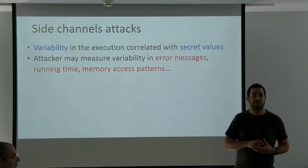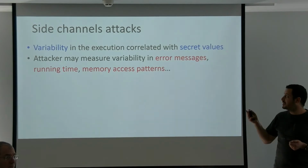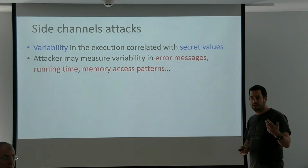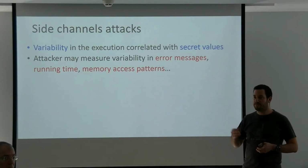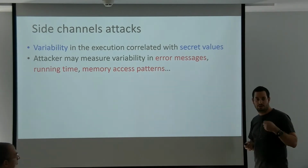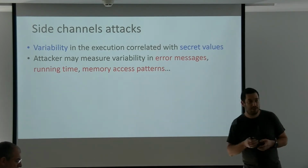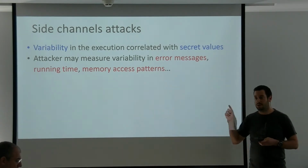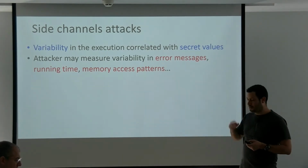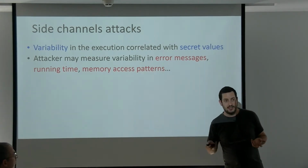And we have a lot of different types of attackers that are relevant to different types of side channel attacks. We can try to model our attackers as an attacker that may be able to detect different error messages that arise from the system when different faults occur. The attacker might be able to record or measure the running time of the algorithm. A more advanced attacker might be able to detect when specific locations in memory are accessed. And this might lead to vulnerabilities in the implementation, and I'm going to try to give several examples.